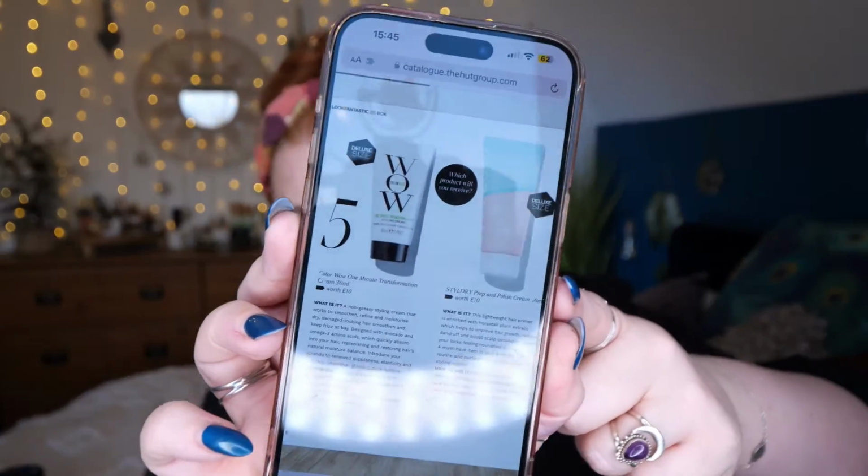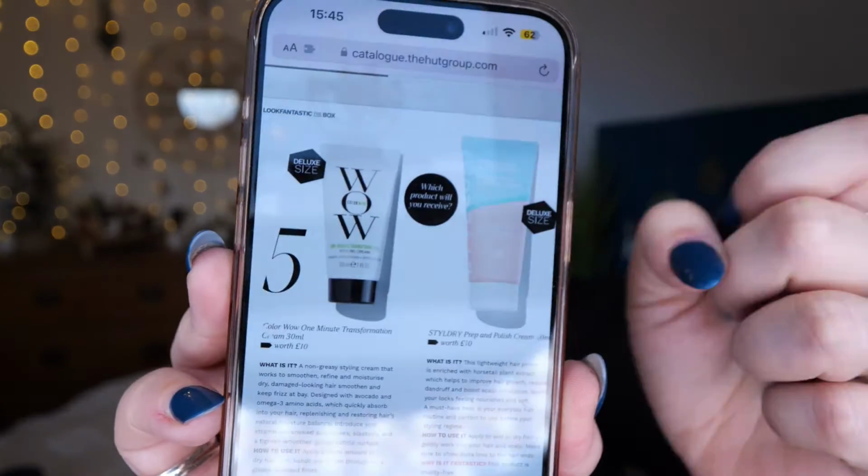So you'll either get that, or you'll get a Style Dry Prep and Polish Cream, 50 mils worth £10. What's this then? This lightweight hair primer is enriched with horsetail plant extract, which helps to improve hair growth, reduce dandruff and boost scalp circulation, leaving your locks feeling nourished and soft. This is a primer for your hair. So you get one of those two.